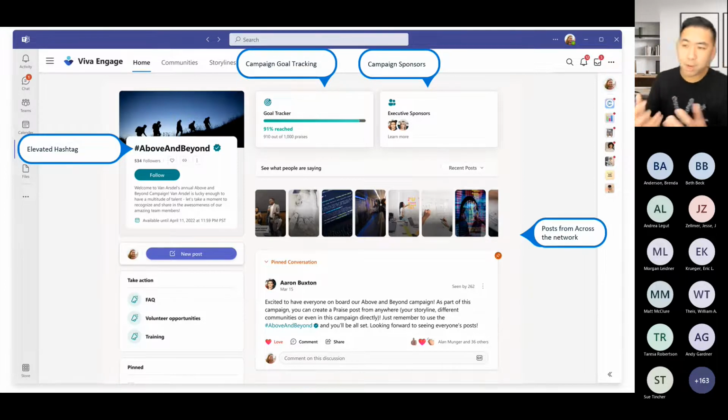But we also, again, want to make this a much more robust and managed experience for you as administrators and as community owners of your network.